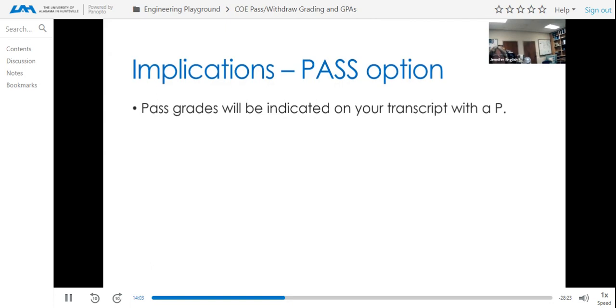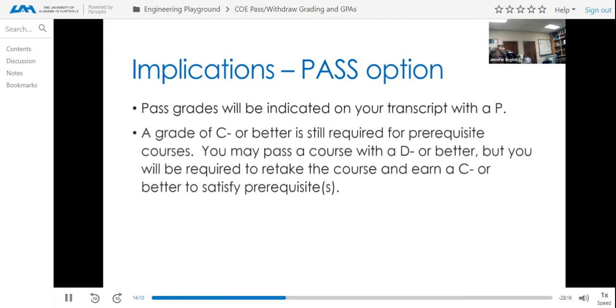So other implications, pass grades will be indicated on your transcript with a P. A grade of C- or better is still required for prerequisite courses, and this is different from last spring. So you can pass a course, you can choose to change to a P grade on a course that you earn a D- or better in. But if you have not earned a C- in a prerequisite course, even if you change it to P, you still must go back and earn a C- or better in that course.